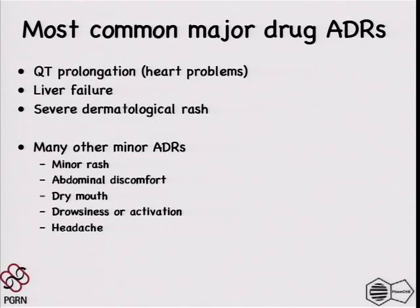Now, I just want to finish up talking about some opportunities in a vague way. I don't have a plan, but I wanted this group to hear about this. So first of all, one of the things that drives pharmacogenomics, there's two things.